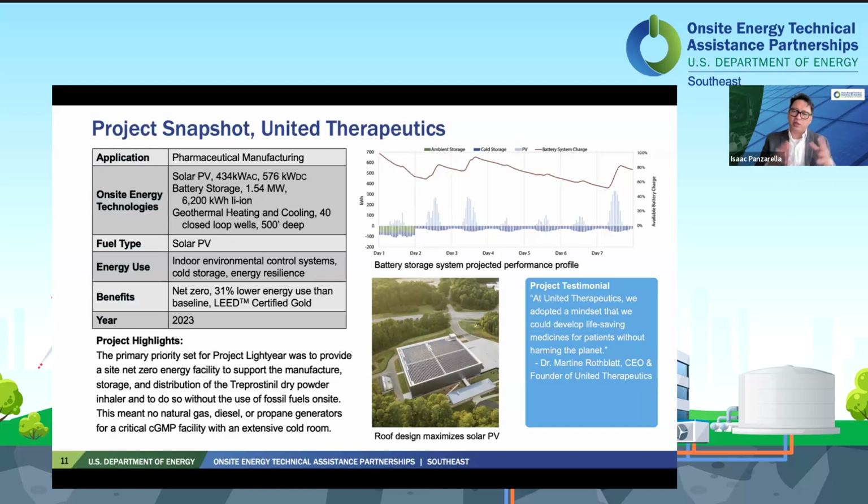And this is a great example of how it's important to really look at on-site energy and set these priorities early on in the process. Not only do you get a really great integrated design, but it actually helps to keep costs of on-site energy lower than if you were to come and add it later on to the facility.